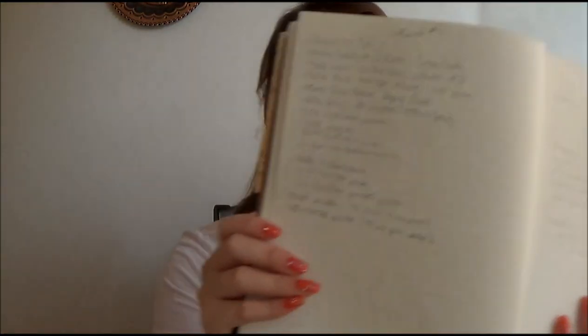I've actually started using this notebook in the last month or so, and I made a list of all of the items that are on my Project 10 Pan round 1. So let me go through here in the order that I have them.